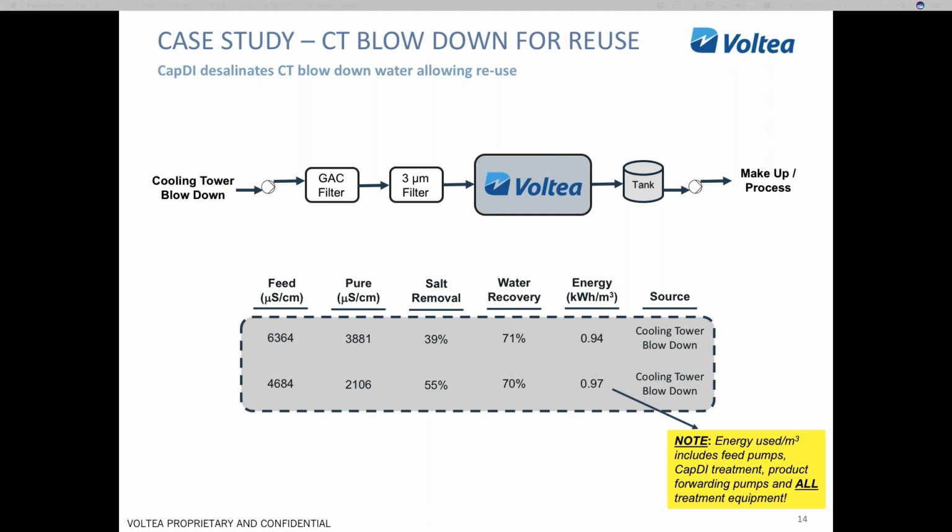And so again, in this case, you'll notice a couple different operating conditions, depending on what the client is trying to achieve specifically. In one case, the client wanted over 70% water recovery and only 40% salt removal. But in another case, they wanted to see if we could push the salt removal to 55% and still maintain water recovery at 70%. And it's a very simple matter of adjusting the operating parameters, and we've been able to deliver exactly that performance. Again, all at an energy consumption of less than 1 kilowatt hour per cubic meter, including feed pumps, product forwarding pumps, and all of the associated equipment.